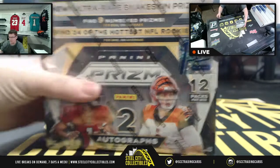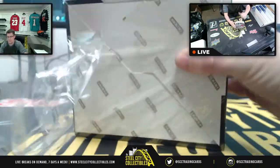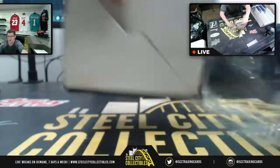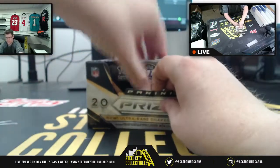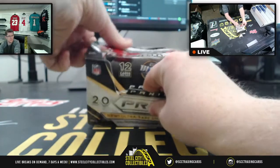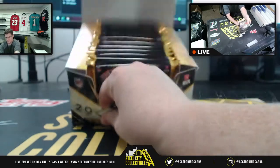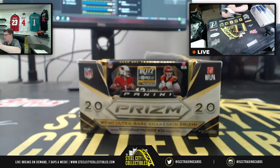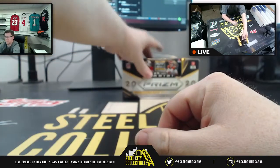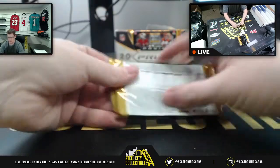Good luck. First off the line. Been a minute since we've opened up one of these bad boys. 12 cards per pack, 12 packs per box. Come on, give it up. There we go. Okay, there we go. The 12 packs. Number one. Right down there. Here we go.